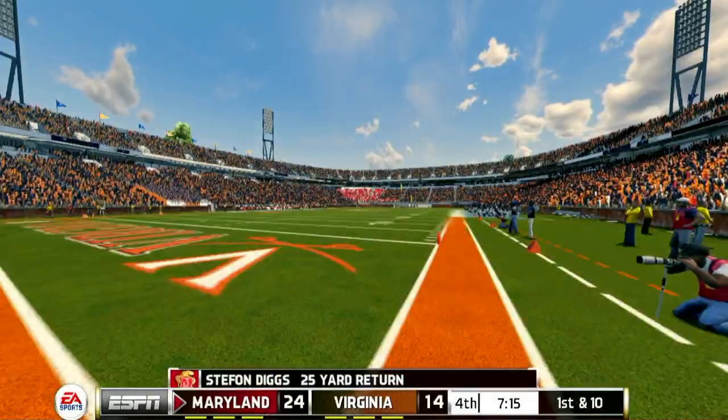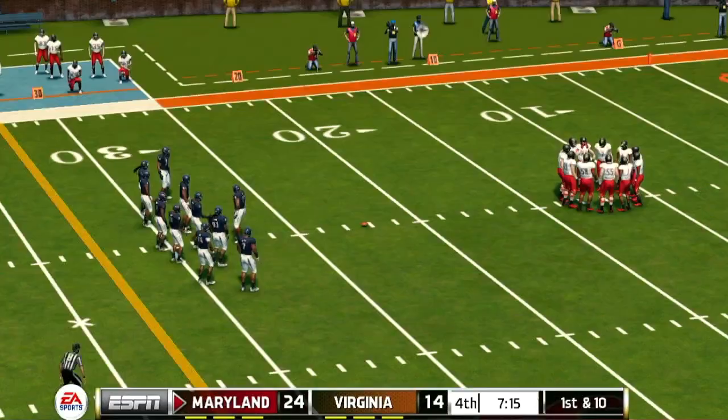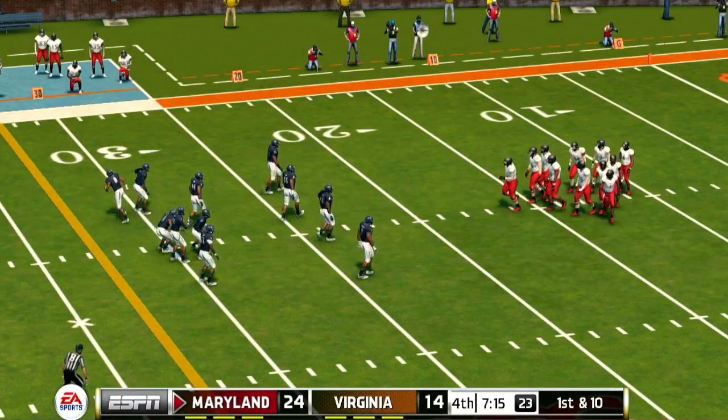Brought down at the 22. Virginia's usually a very stout team on defense, but they're not living up to the clippings in this one, Herbert. Where's the swagger? Where's the attitude? Where's the emotion that we're used to seeing from these guys? Right now, they're back on their heels, almost looking confused.